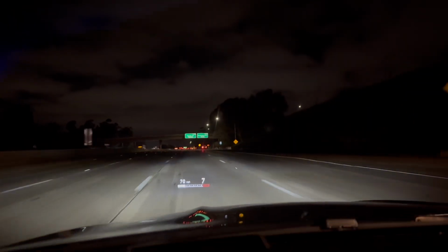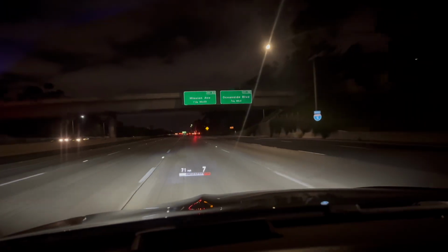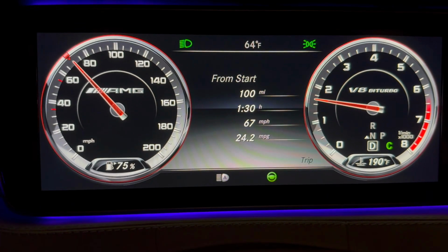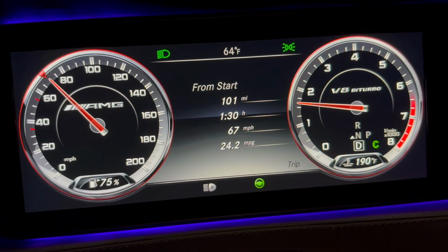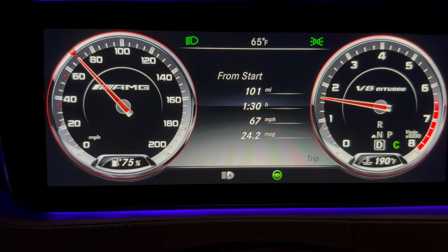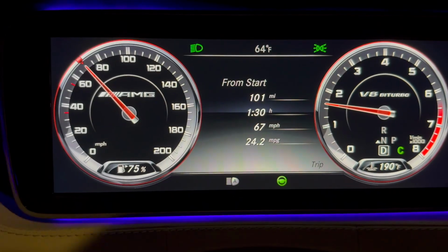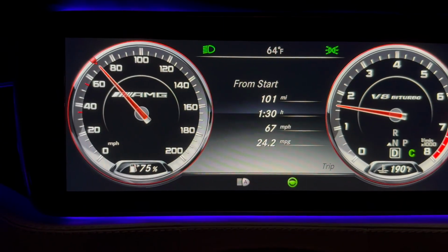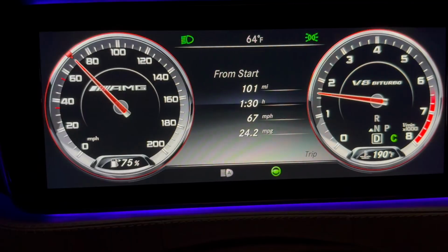So I'm going to cruise it back up north, and if everything remains smooth, I'll have one more quick update for you, and we'll hit the gas station. All right, we have covered 100 miles. Traffic has been super smooth tonight. We're averaging 67 miles per hour. The S63 thinks it's getting 24.2 miles per gallon. We have burned a quarter of a tank of fuel, and all of that pretty much sounds about right to me. So, without further ado, let's get up to the gas station and spend some money and do some math.